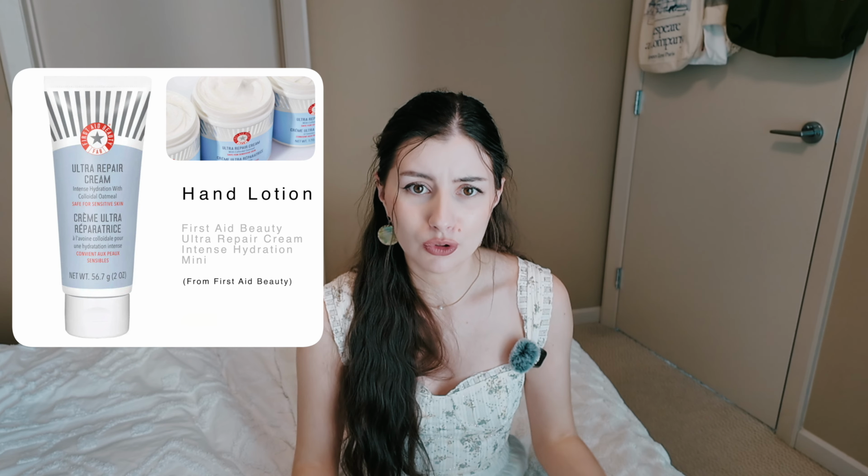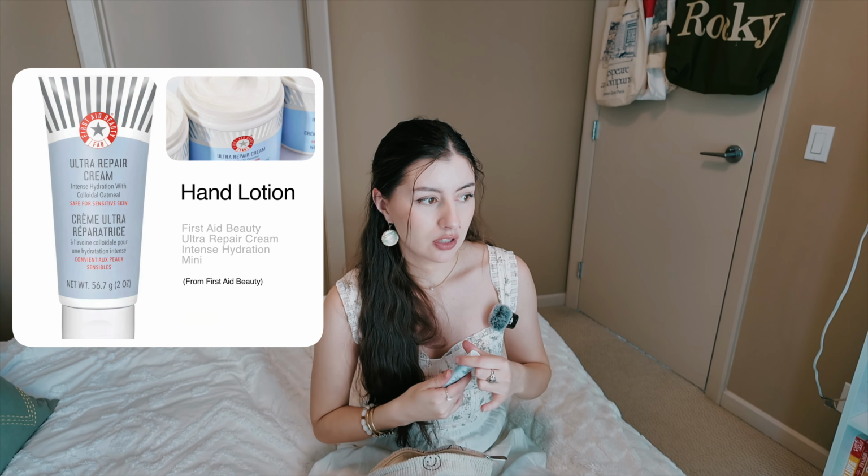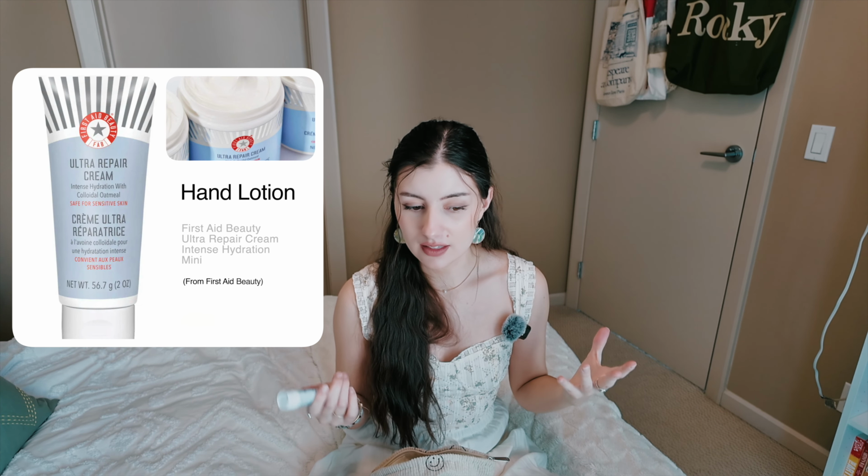For my hands as well, I do have this Ultra Repair Cream. This is just if my hands are dry, which they have been so dry lately. I live in Calgary and it's not feeling super summery yet. It still feels kind of cold outside. My hands have been so dry lately.